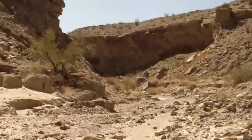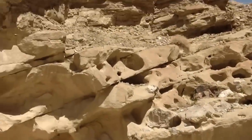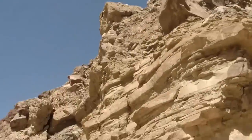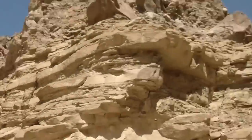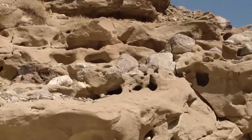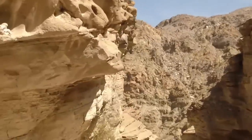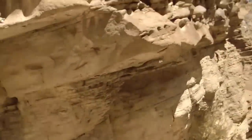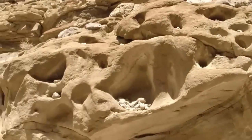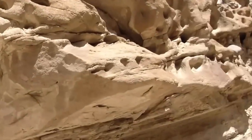Pretty much camp anywhere you want here. Sign just says no vehicles. Have pushed these rocks up over the years. Got these holes in here. I've seen it before where people put glow sticks or tea lights in there and do some nighttime work.